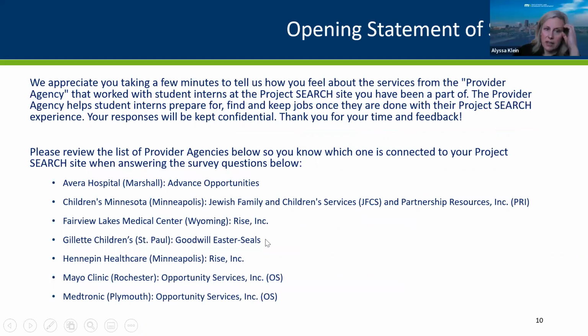So when you go into that link to the form, there's an opening statement. It says, we appreciate you taking a few minutes to tell us about how you feel about the services from the provider agency that worked with student interns at the project search site you've been a part of. The provider agency helps student interns prepare for, find, and keep jobs once they are done with their Project Search experience. Your responses will be kept confidential, and thank you for your time and feedback. And then we also have on here the sites that need to complete the report this year.